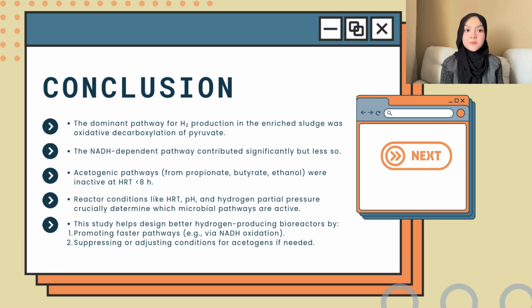From a practical perspective, this study contributes valuable insights for the design and optimization of hydrogen-producing bioreactors. By understanding which pathways dominate under specific conditions, we can make adjustments to either promote faster hydrogen production routes, such as the NADH pathway, or create favorable conditions for acetogens when necessary.